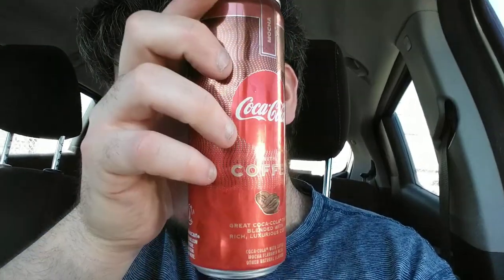It was $1.88, so it was an okay price. I got it at Walmart. It's brand new. Definitely be on the lookout for these, but make sure it says mocha at the top, because these cans are a little bit hard to tell apart. They're basically the same colors with the red and the brown and stuff. So, you know what I mean?